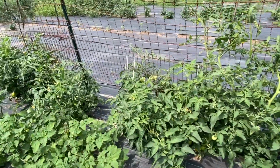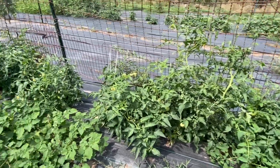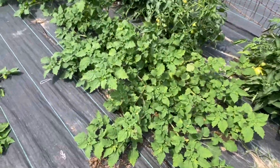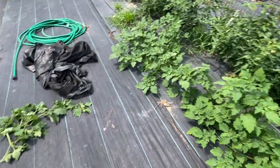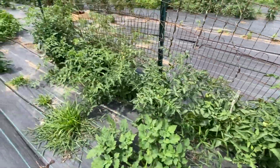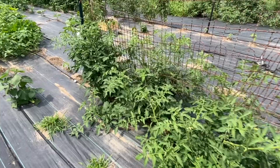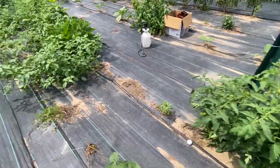And these, I did not do as good a job trellising these and tying up branches as I did the others. But these ground cherries are nuts. Here's all the ones I just literally cut off before this video. The thing's growing well. Waiting for tomatoes to ripen is definitely an exercise in patience.